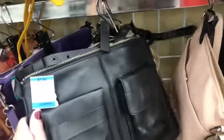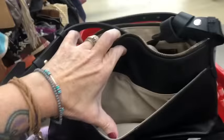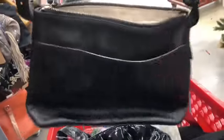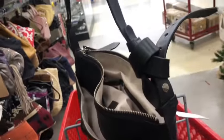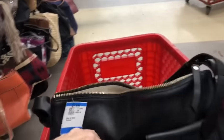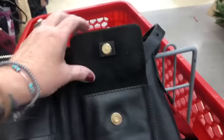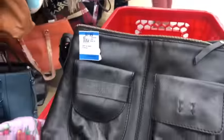Ooh, this is leather. Who are you? Looks like a Madewell, but I don't know. Let's see. Oh, it's a Hologen. So a Hologen is a really, really great brand as well. This is a crossbody. It's equal to Madewell and Hobo International. It's got a post-adjusting strap on there that I will definitely check to make sure it's not broken. And we might pick it up. Oh, there's a pocket behind the little pocket. Raw leather on the interior. It is genuine leather. The inside is super clean. So we'll think about that one.